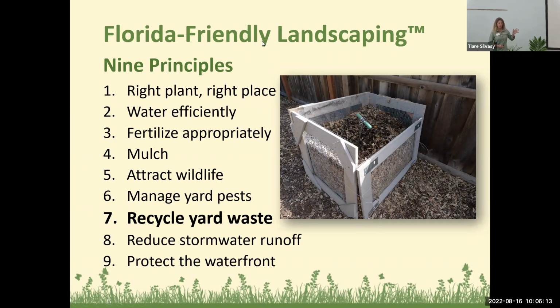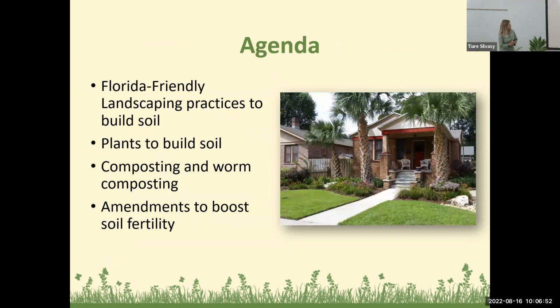I'm originally from Pennsylvania. Is anybody else from up north or somewhere other than Florida? So you might have come from a different climate where there's different plants, and maybe you had clay soil instead of sandy soil. And so it's just a very unique thing we have here in Florida. We have classes about all these principles, but today we're specifically going to be talking about recycling the yard waste and building soil fertility, which goes along with number 3. And, you know, just best management practices for your home garden or your commercial farm or whatever you're doing.